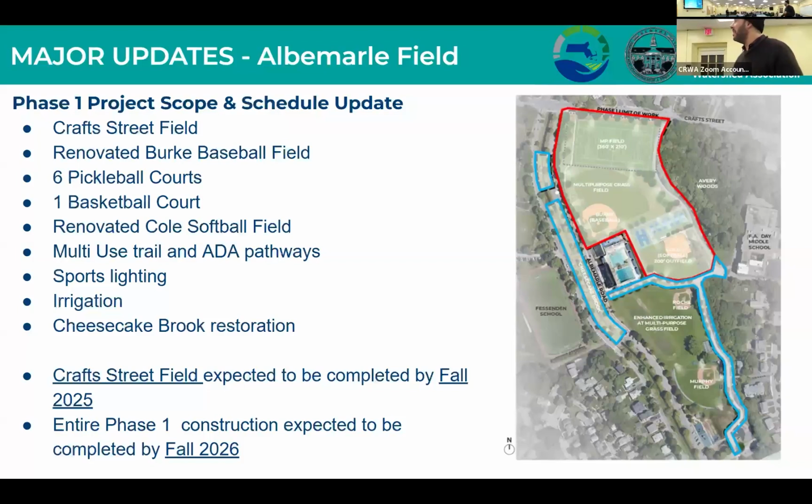Oh, sorry, my name is Aaron Lerman. I'm the Assistant Director of Parks and Open Space with the City of Newton. And so I've been working a little bit on this fields project and a bit on the planting. So the field in the red boundary, as identified, is the first zone that's going to be improved.